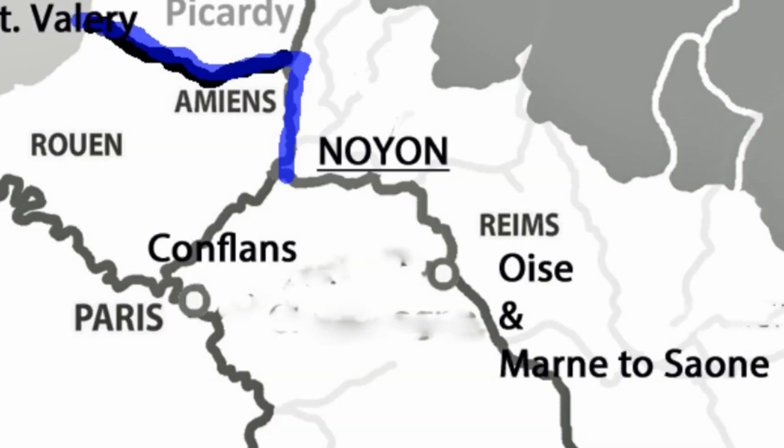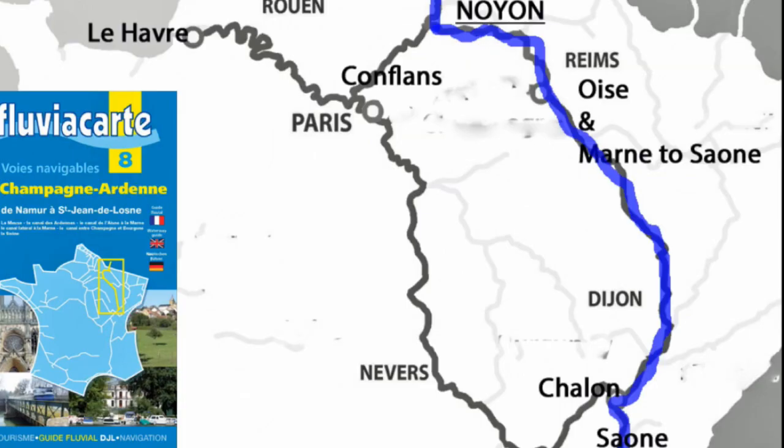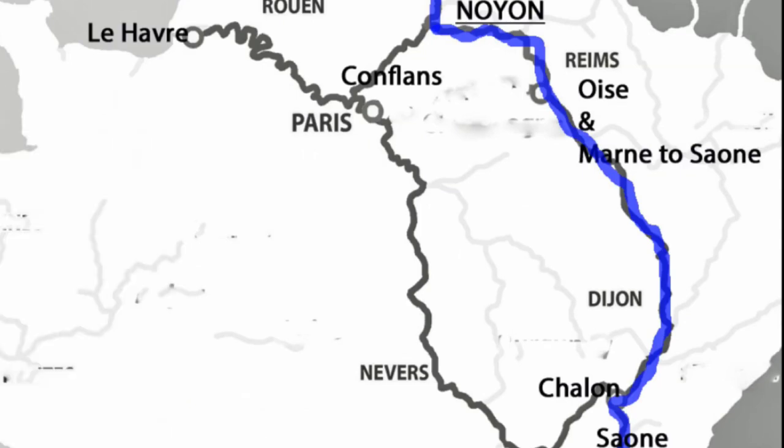At Noyon you have to make the decision. It really depends whether you want to go through Paris or not. If you want to go through Paris, which is not the logical route, it's further, it adds quite a lot of distance to the journey. You basically hang a right at Noyon and you go down that canal all the way to Conflans, where you join the River Seine, and that takes you through Paris. Alternatively, you hang a left and you get into the Oise and Marne canals, which are going to take you all the way down to the Saône.